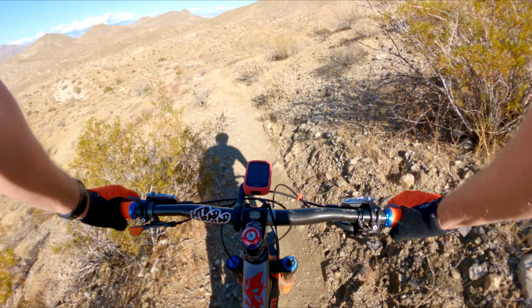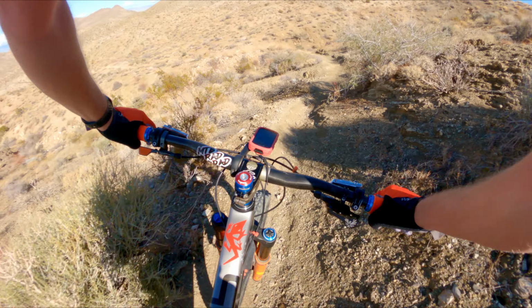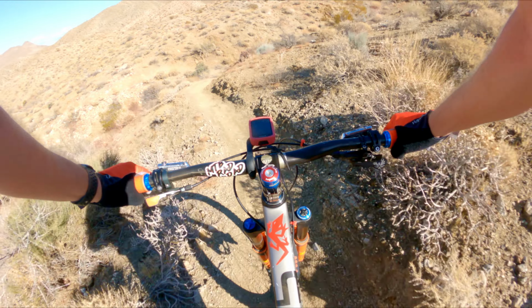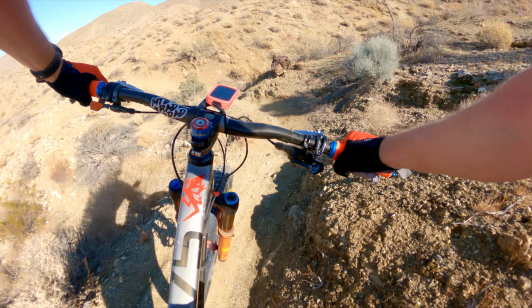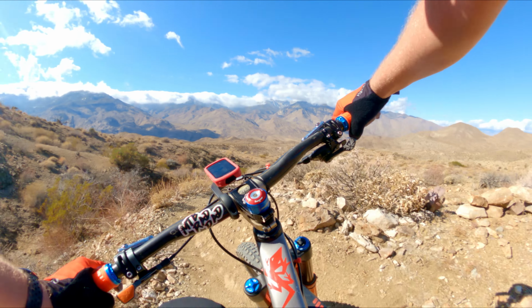Man, love it when we get rain in the desert. Trails are beautiful, tacky, lots of grip, no dust. Can't tell about my soil, so it's not really a factor, but.